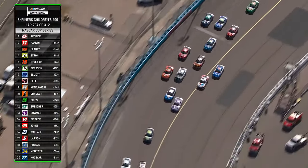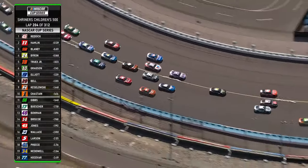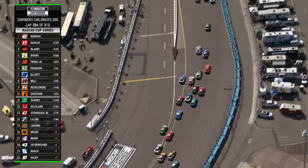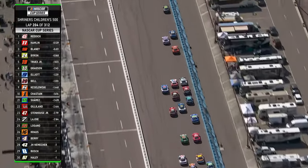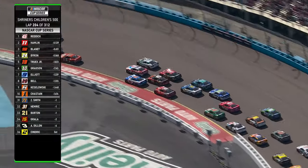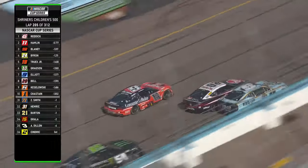You saw everybody drop to the bottom to take advantage, but Chastain is not letting off the gas. These guys are going for it. You see Christopher Bell trying to dig himself back out of that hole. Man, they're stacking up back there. Chastain was 10th there. Looks like he's only lost three spots for the moment. Three wide for seventh.